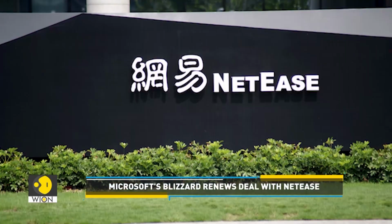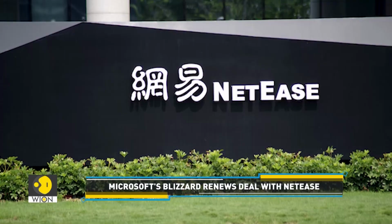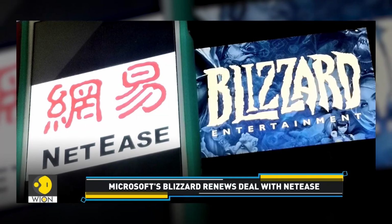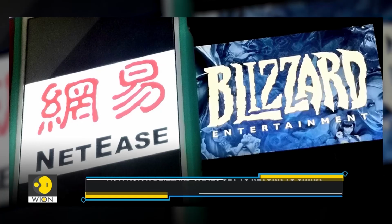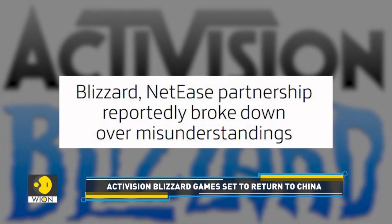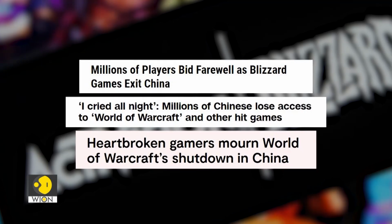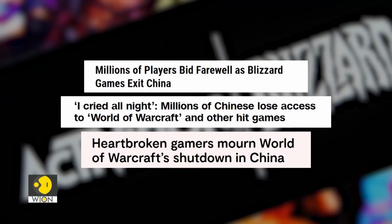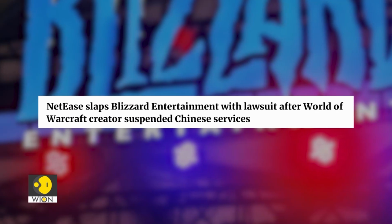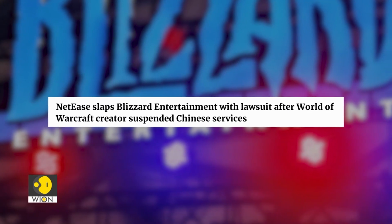Chinese video game giant NetEase has announced that popular games like World of Warcraft are set to return to China. Last year, NetEase and game developer Activision Blizzard ended their 14-year partnership over intellectual property control disagreements. The fallout between the two companies sparked an outcry among Chinese gamers who complained that they would lose access to their favorite games. They subsequently sued each other.